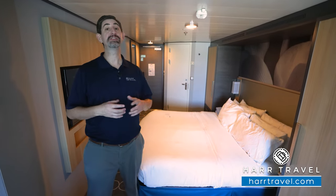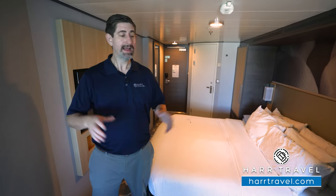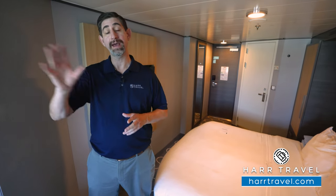of the Seas. This beautiful ship has something for everyone, and this particular category is a forward-facing ocean view. It's the same as the other ocean views, it's just different with the view and where it's located.